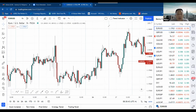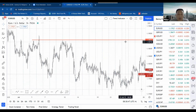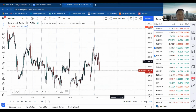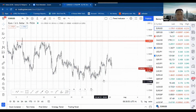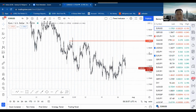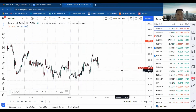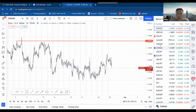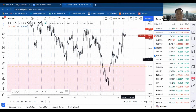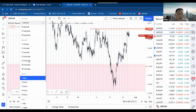Okay, so let's see what euro will do tomorrow. Okay, price coming down. Sure, I like to see the price coming down. So then I can see stop hunting, right? And then go into the previous trap order to unlock. All right, so that's euro dollar. Now for pound, let's take a look at pound.